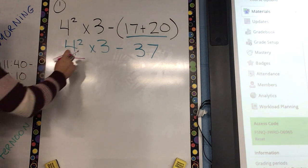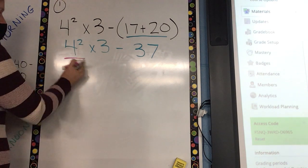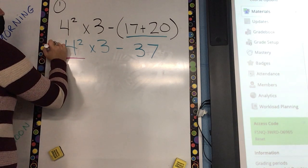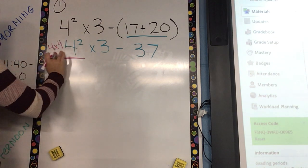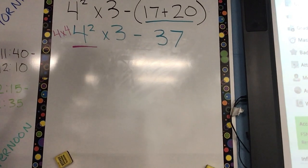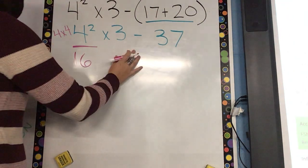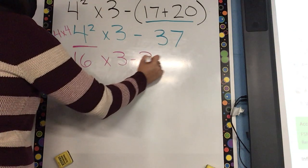So exponents, I do 4 times 2 is 8, right? No. What's wrong with that? What does that mean? Oh, so it means I'm going to do 4 two times, right? So 4 times 4. Very nice. What is 4 times 4? 16. And then I need to bring down the rest of my problem, right? So I've got times 3 minus 37 left.